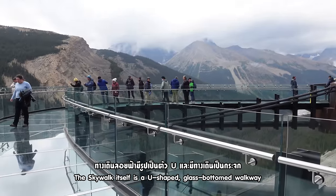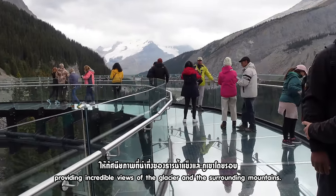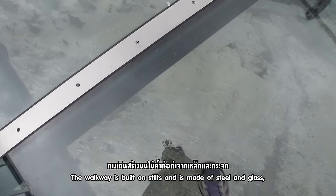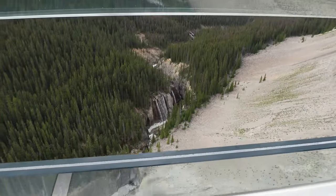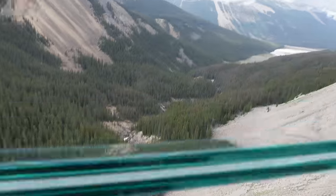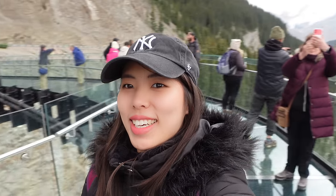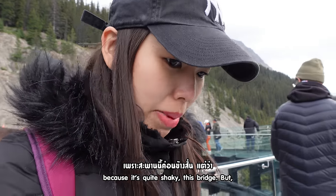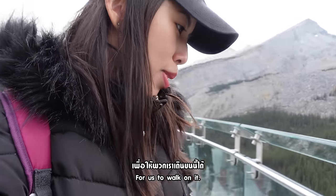The Skywalk itself is a U-shaped glass bottom walkway that extends out over a cliff face, providing incredible views of the glacier and the surrounding mountains. The walkway is built on stilts and is made of steel and glass, so you can see right through it to the valley below. It's actually a little bit scary because it's quite shaky, this bridge, but I have to trust that this is strong enough for us to walk on it.